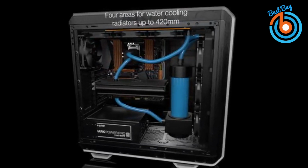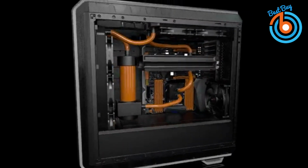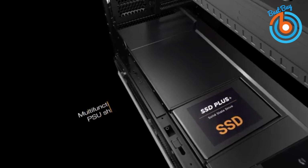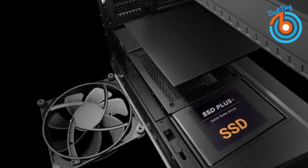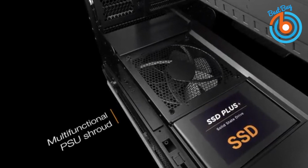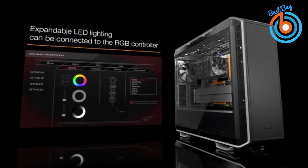With its smart silence concept, Dark Base Pro 900 Rev 2 is the perfect case for the extreme requirements of overclocked systems, and super silent water-cooled PCs. It can carry up to 7 additional fans, up to 4 radiators, and has noise-reducing vents all around the case that provide ultra-effective full-circuit airflow.